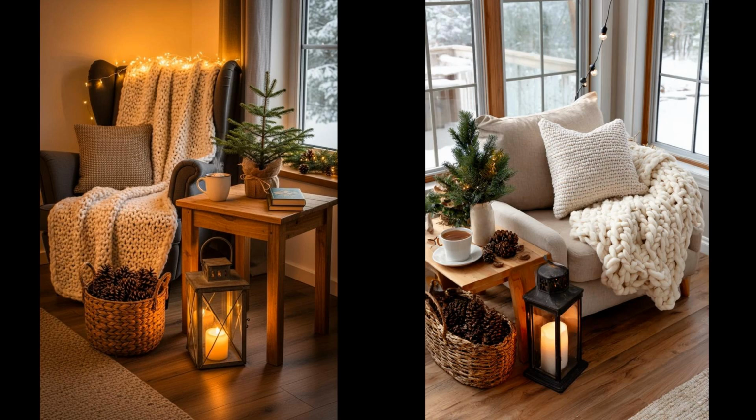Imagine sinking into a plush armchair, wrapped in a chunky knit throw, while soft candlelight flickers from a vintage lantern nearby. Add a mini fir tree in a simple pot, and suddenly your corner feels like a winter retreat. Why not swap the lantern for string lights if candles make you nervous? This setup invites quiet moments, reading, sipping cocoa, or simply daydreaming. The mini fir tree brings a fresh scent and a pop of green, while the tactile throw encourages relaxation. Just avoid overcrowding. Too many accessories can make the space feel cluttered instead of comforting.